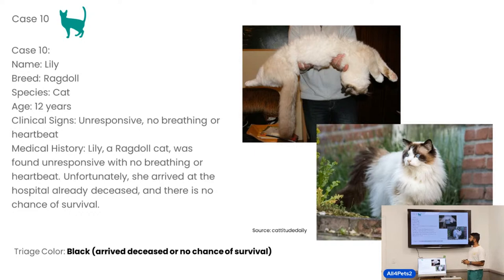Okay, those are 10 cases I prepared today for this lecture, just chit-chatting, just to understand how triage works. And if you have questions, or want to present any kind of disease or create a fake patient for me, then we can work out together how we're going to do it and how we're going to prioritize.